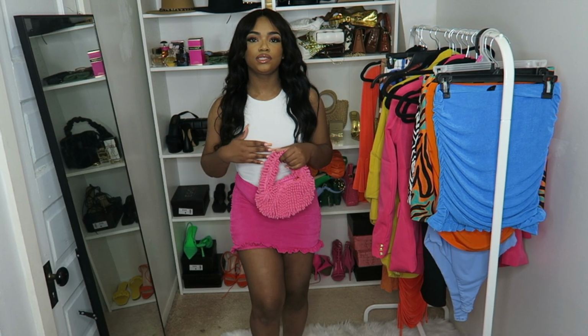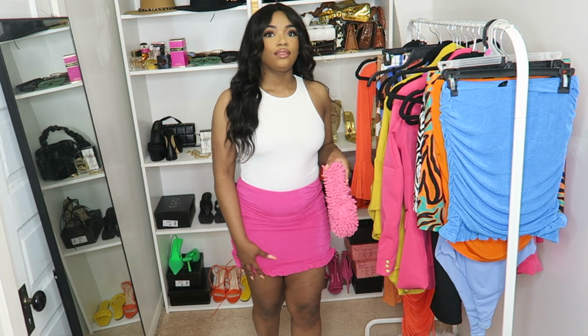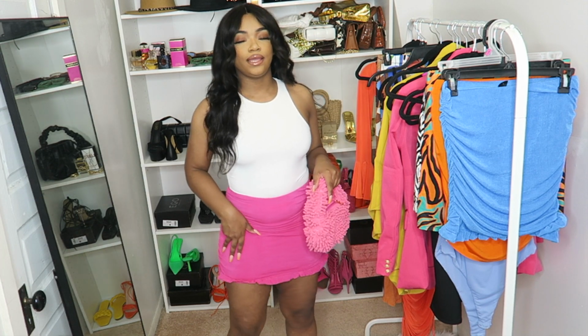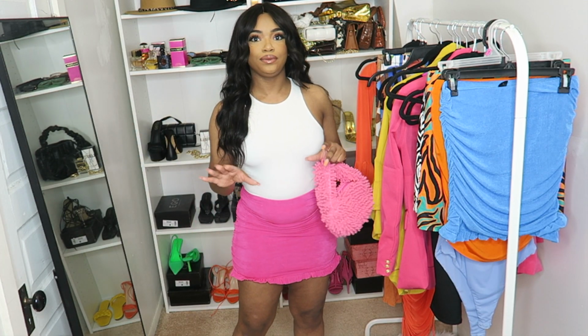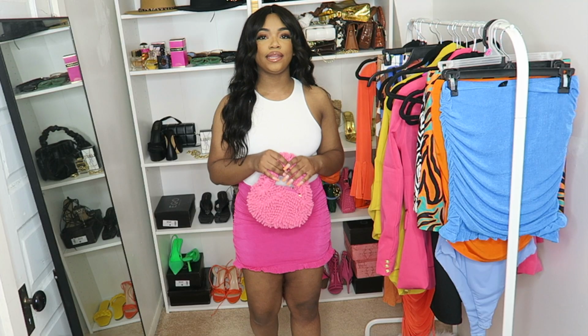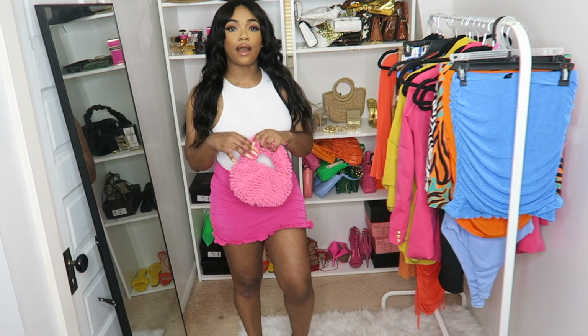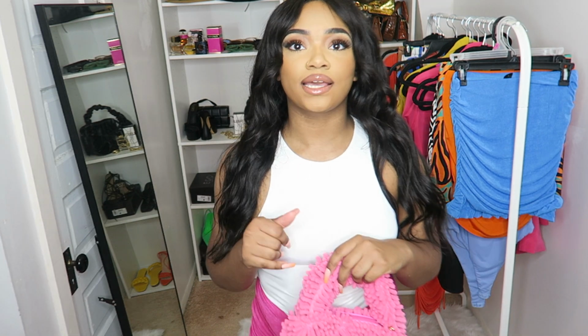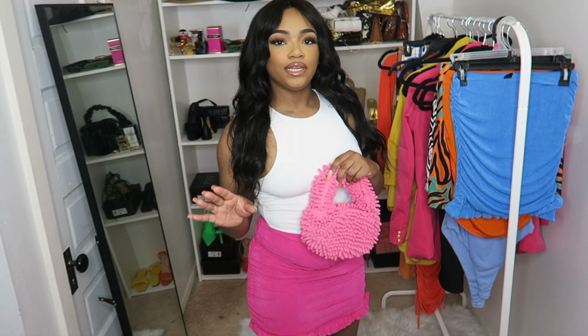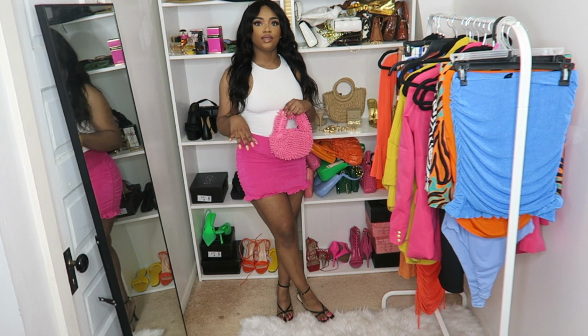Okay, so first up, I have this pink skirt. I love that it has this ruching on it. Like, that is just the cutest. And also, I have this pink bag here, and this is just the cutest little bag. I was like, I'm going to pair it with the skirt. So I knew that pairing these together would be a really good decision. I would definitely pair this outfit exactly how it looks in the video. Not too much pink. And this is actually really cute.